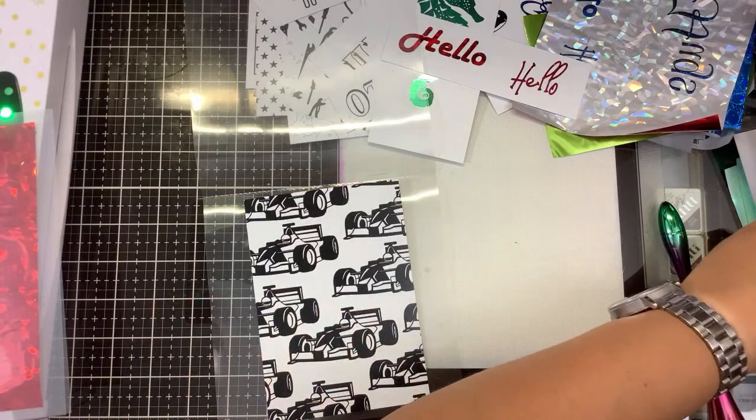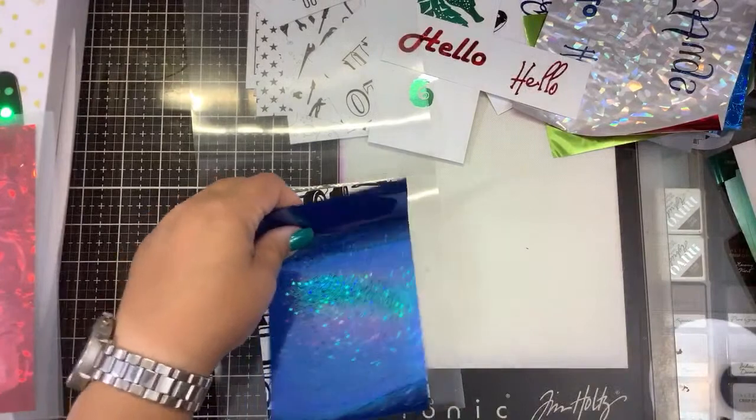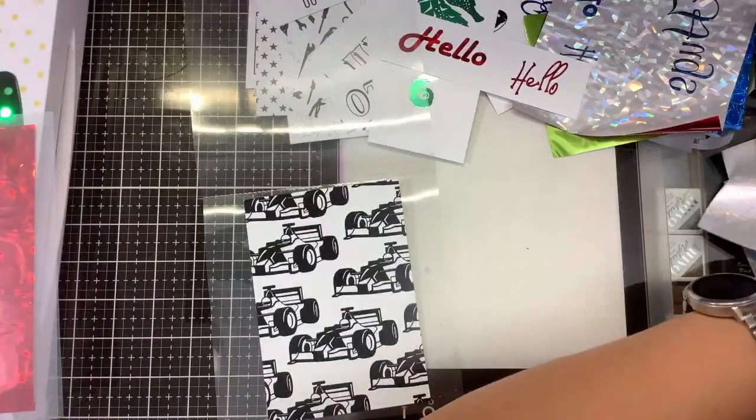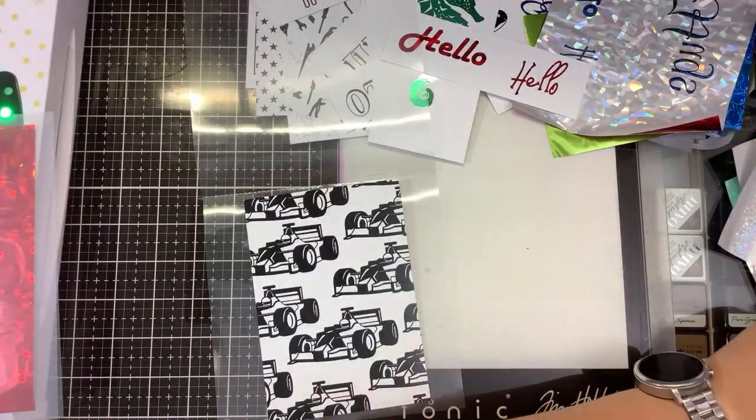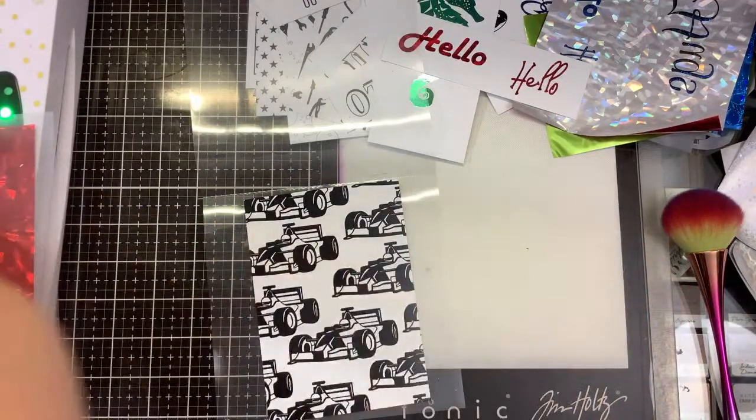Let me try this one with blue stars. Oh, that's not big enough. That's not big enough. I'm gonna grab some more foil.